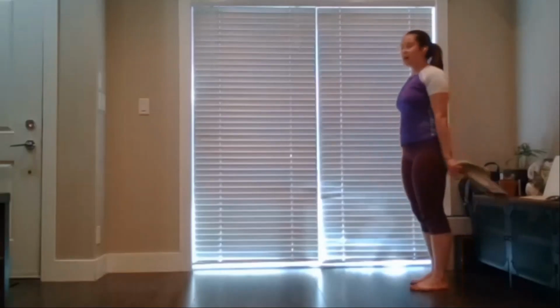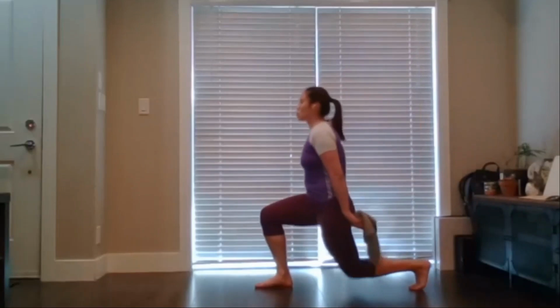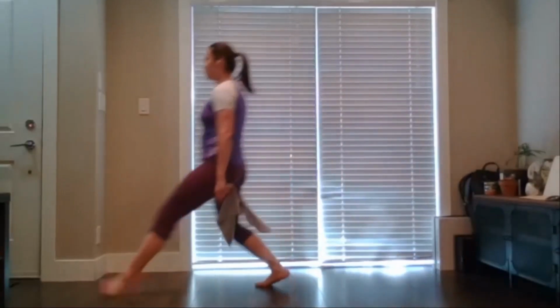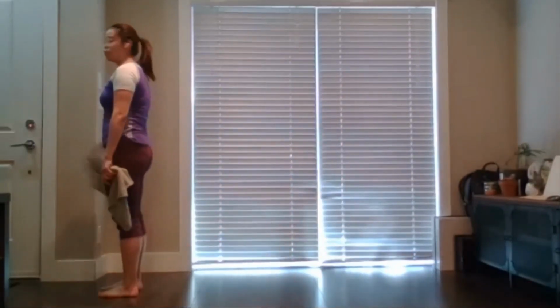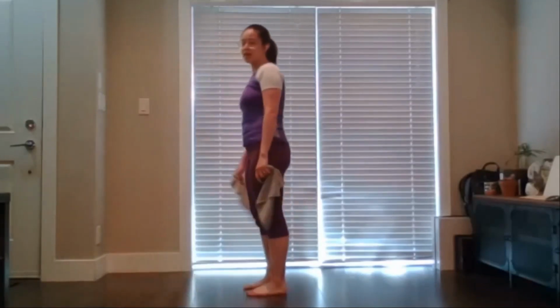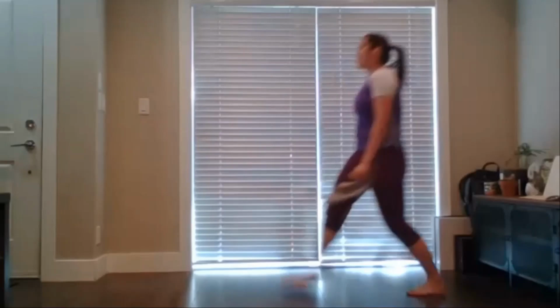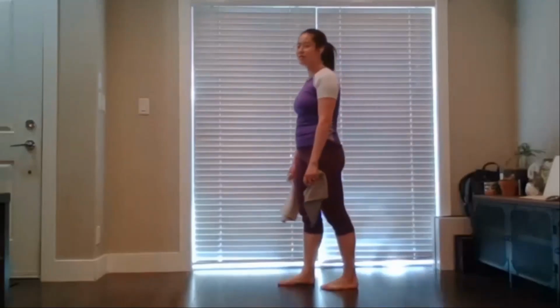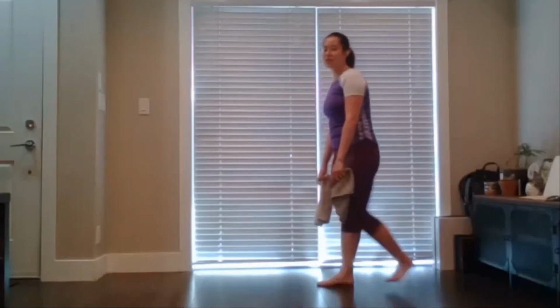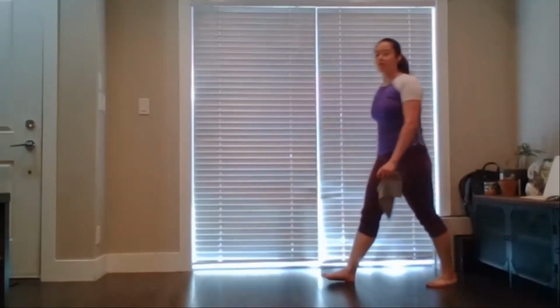So legs, here's what you're going to do. Exactly the same. Lunging forward across your room like so. And then whenever you reach the end, you're going to lunge backwards or step. If you don't want to lunge, you can step as well, as long as your steps don't look like this. Doesn't count, right? You've got to go a little bit bigger. So you've got to actually weight shift.